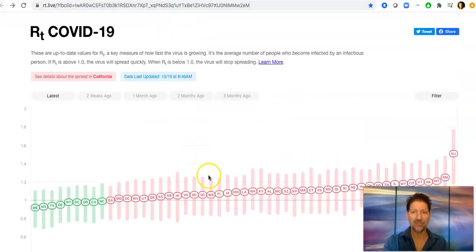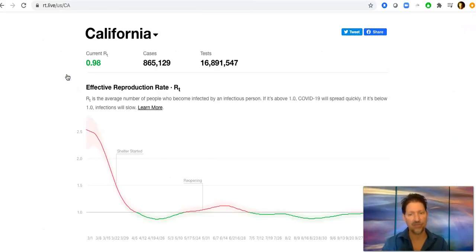Now, how is it reproducing? This virus is spiking up again in certain states above 1. The things in red here mean that it's going to continue to grow, and the ones that are below 1 continue to go down. If you look at California's spread, California has done a remarkable job. After the initial infection, spread has been maintained, even during that second reopening, at a fairly even sub-1 level, which means that it's not going to spread as much.